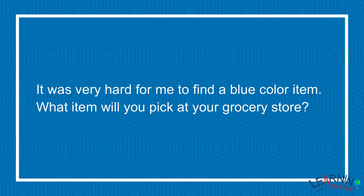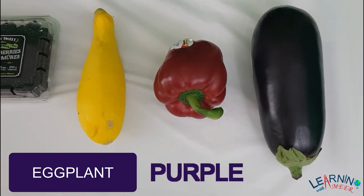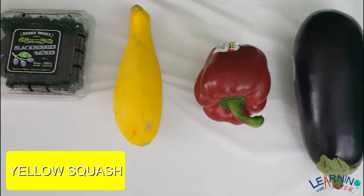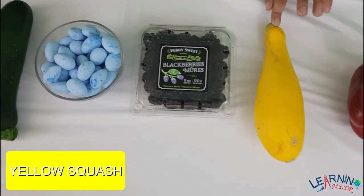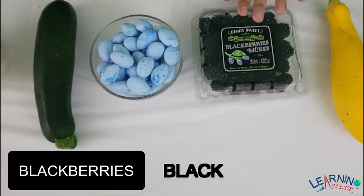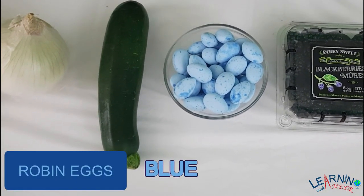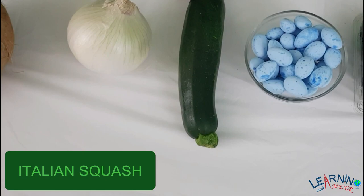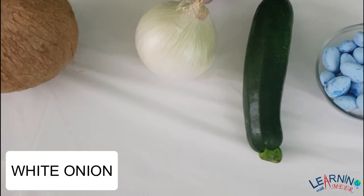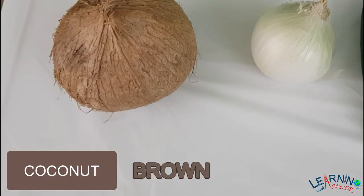Your grocery store. I've got eggplant for purple color. I've got red bell pepper for red color. And I've got yellow squash for yellow color. And blackberries for black color. Blue eggs for blue color. Italian squash for green color. White onions for white color, coconut for brown color.